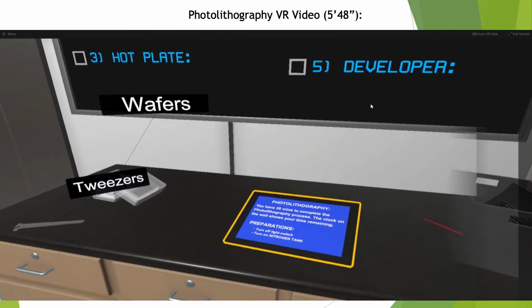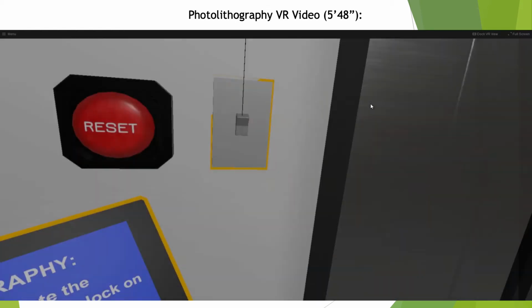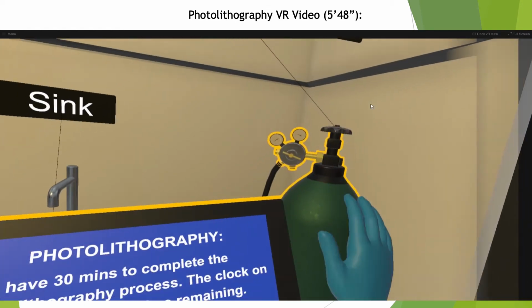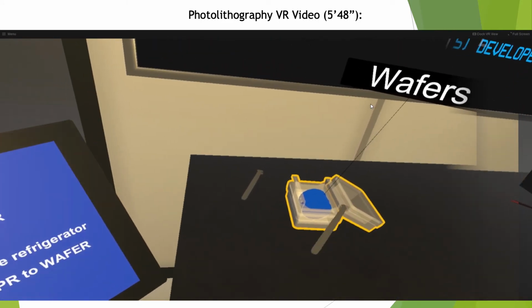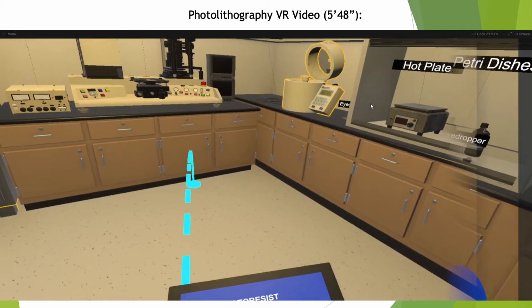For the photolithography simulation, the first step is to prep the room by turning off the lights and turning on the nitrogen tank. The first step with the wafer is to apply the photoresist on the wafer within the spin coater.